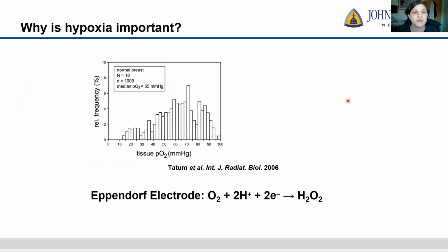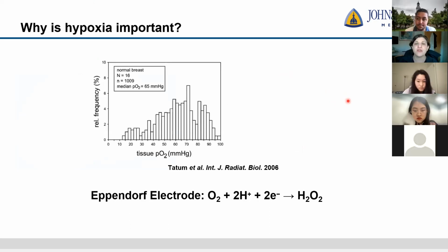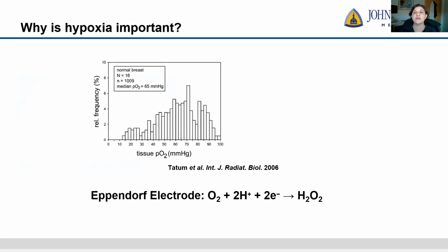Okay, so now I'm showing you a mouse, but why does this really matter? So there have been some groundbreaking clinical studies in which oxygen measurements have been made in breast cancers in patients. So here, in this case, the measurements were made in situ by using an Eppendorf microelectrode. And I'm showing you just one of the studies here. So in this study, there were measurements made at over 1,000 points within normal breast tissue. And 16 participants were a part of this study. And you can see that the median partial pressure of oxygen for these patients is about 8%.